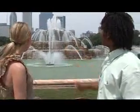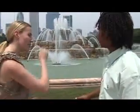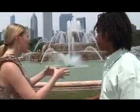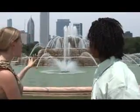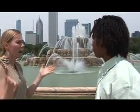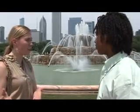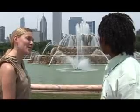What is the meaning of the seahorses? Well, there's 4 of them around the fountain, and they represent the 4 states that border Lake Michigan. And Lake Michigan is represented by this big, larger outer basin. And the fountain was designed with the mindset of the fountain in Versailles, France. So this is why Buckingham Fountain is the way it is.